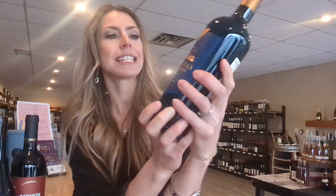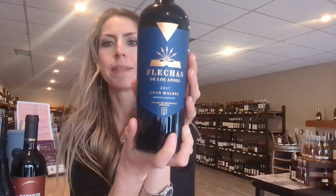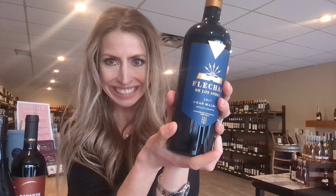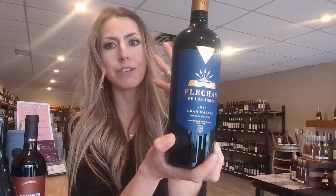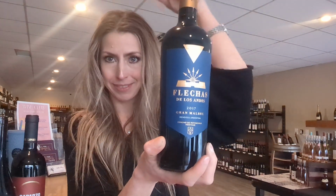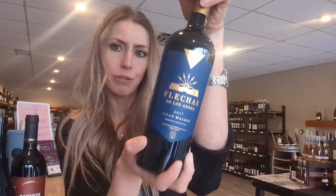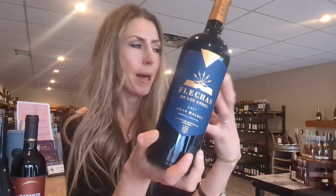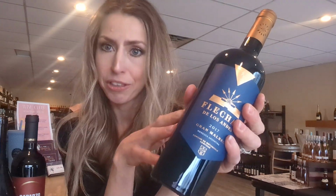And lastly, this month we have the 2017 De Flechas. This is the Gran Malbec from Uco Valley in Mendoza, Argentina. So with Gran Malbec, like when you see Gran Reserva or you see Gran pretty much in any food and wine, this is a top one. This is a 2017. Beautifully done. Just your big, bold style Malbec, an extension of Edmund Rothschild.